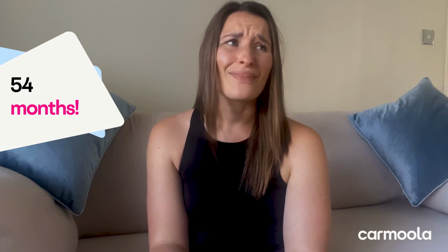A car loan term refers to how long you'll have to pay back the amount of money you've borrowed from the lender, also known as your repayment period. You'll find that the typical finance terms will be between 3 and 4 years. In fact, did you know the average loan term for a car is 54 months? That's a long time, or slightly over 4 years.